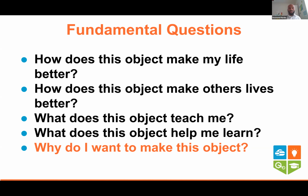Do I have a reason to benefit people? Do I have a reason to hurt people? We should be more considerate about why we want to make the things that we make. And today we'll explore exactly what that means.